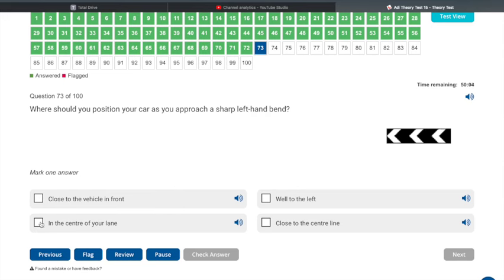Oh, this could be a dodgy one as well. I should know this. I'm going to go in the center of your lane, but then I'm going to change it here. So you should keep your distance 1 meter from the curb. You're going round to the left. Oh, should we change it? That could be one that we might have to come back to.